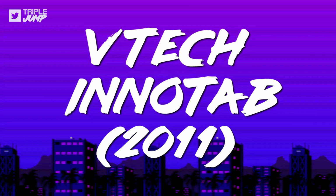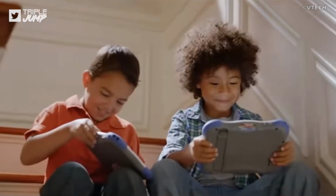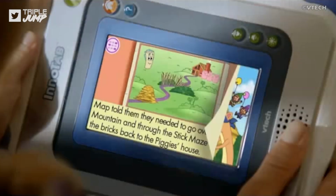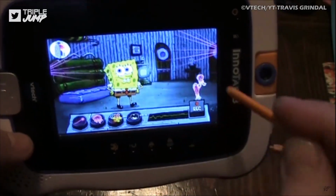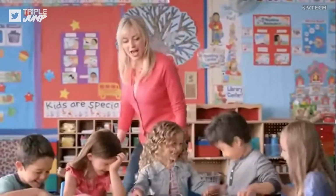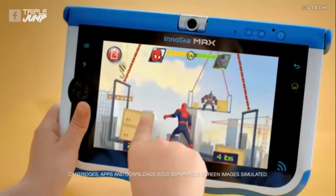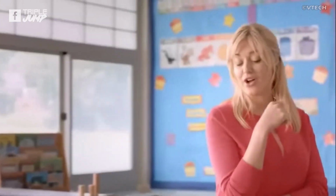Number 33, the VTech InnoTab, 2011. VTech released several different versions of its child-friendly InnoTab, all of which were ostensibly educational. I say ostensibly because I've been playing this SpongeBob dancing game for 60 hours straight and I still haven't learned a bloody thing. The InnoTab started at around $150 in today's money, which was certainly a safer investment for your kids than a shatter-prone iPad would have been at the time.